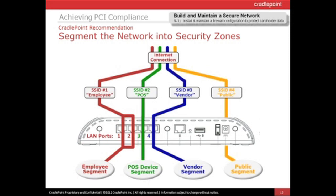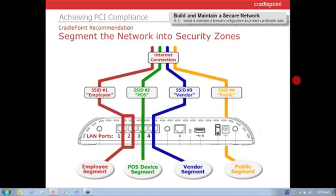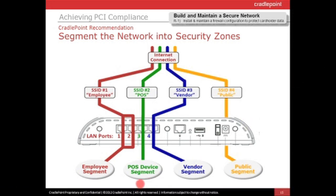Yeah, that's great. And the way that this drawing shows it, it's really ideal for the smaller offices, because what you'll see in PCI is that any equipment that passes data is subject to the PCI requirements. In this case, this router would be, but if you segment the way we show it here, then you can actually put another switch behind the POS device and put all your devices on that, and then nobody else. You don't have to worry about all the other networks and the equipment there. So that'll kind of minimize it, make it a little bit easier to control, and much less expensive than what you might think going forward.